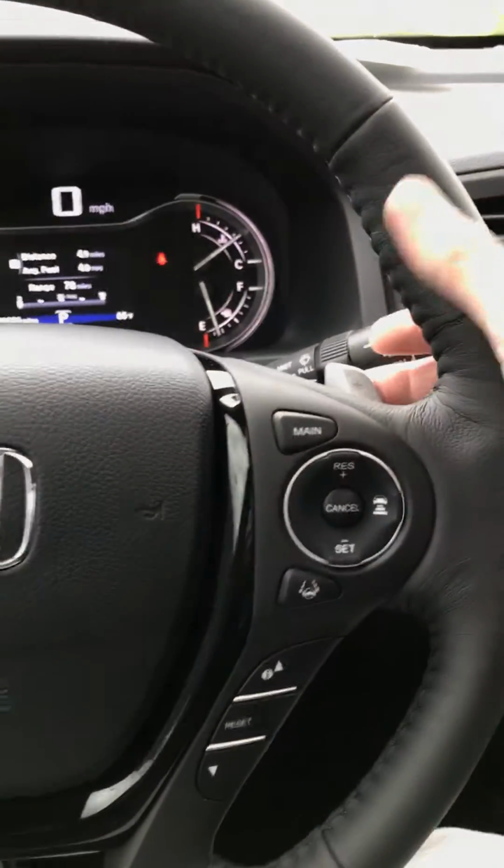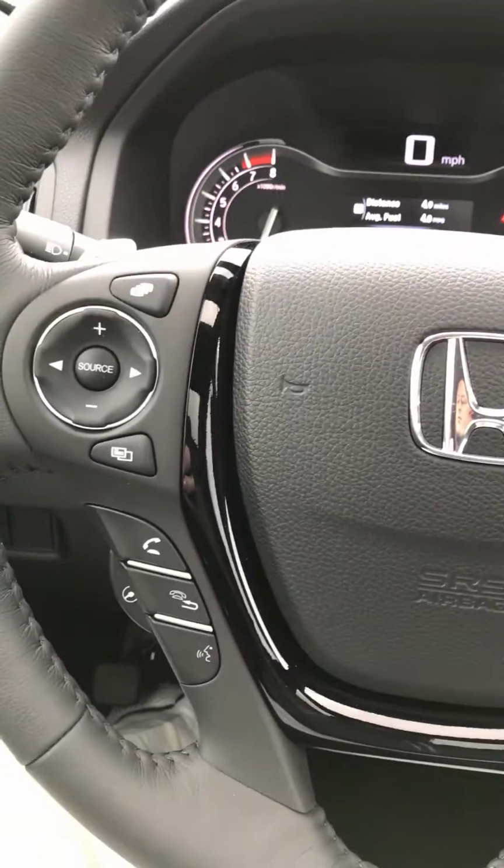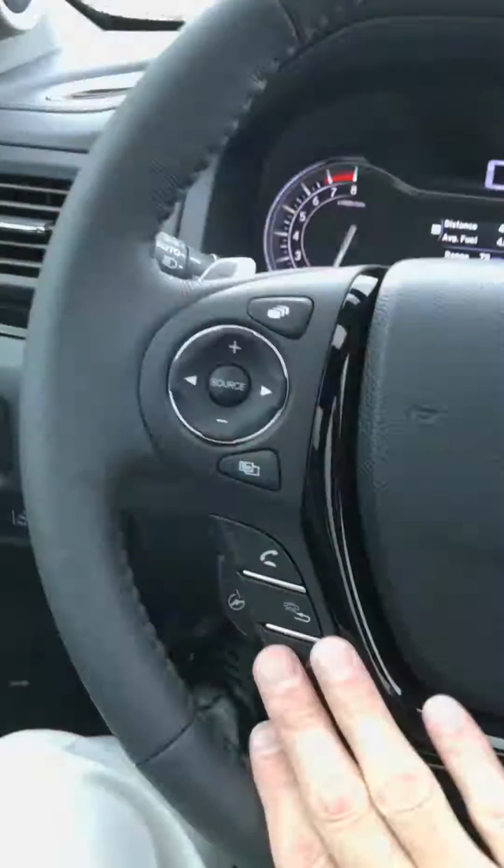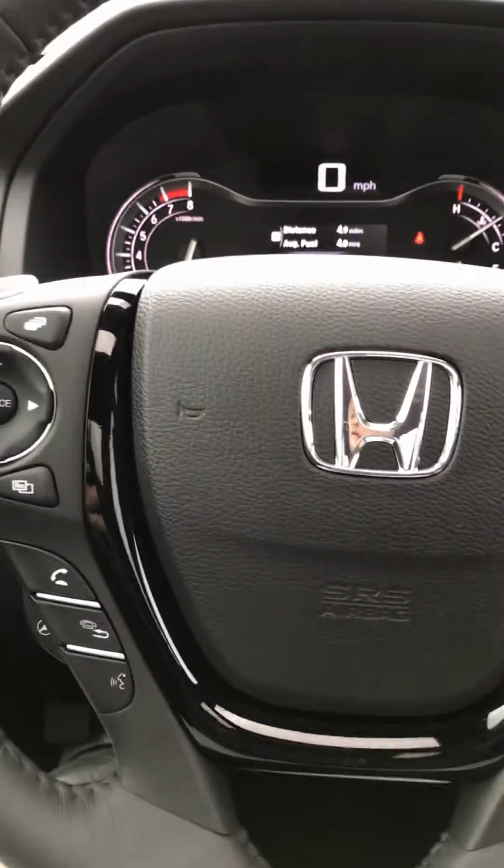Under the steering wheel, you do have paddle shifters for a little more sportier driving if that's how you like to drive, and a lot of controls over here on the steering wheel that'll let you access your screen. Bluetooth controls are all over here, probably pretty similar to what you're looking at.